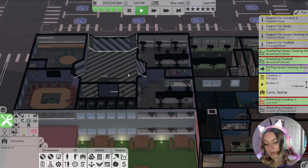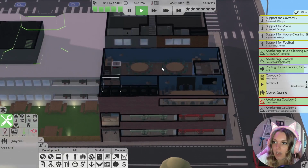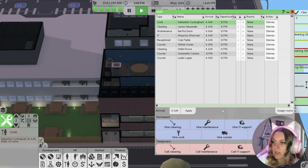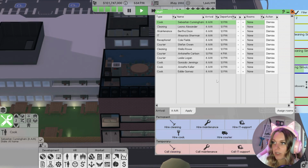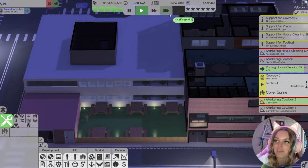Finally, we went through and we added a couple canteens. So I need to hire 1 and 2-ish. We need to hire at least 2 more cooks. So let's go ahead and hire another cook at 8, and then we'll hire 2 more cooks, and these ones are going to come in at 1 p.m. This might be too many cooks. You can know when you have too many cooks hired because they will completely empty out the fridge.